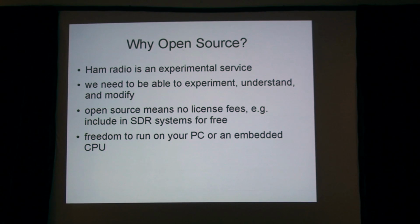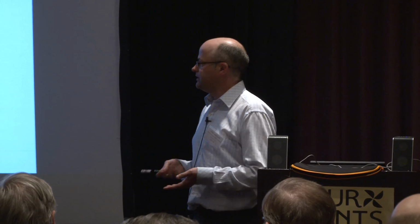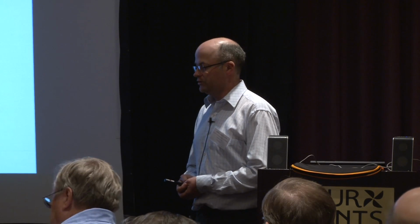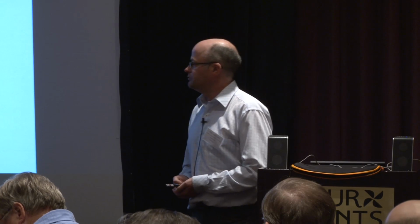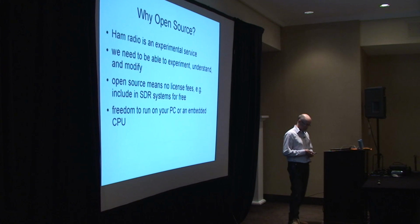It means no license fees. You can use it for free. It also just has a lot of practical aspects. It means if you're building a new system on a different processor, or a Mac versus Windows versus Linux, you can just grab the code, compile it, and include it for free. No one's going to give any problems with license fees. You're not going to have to get hold of a special hardware chip or anything like that. So there's a lot of practical reasons why we want open source. And basically, it also gives you the freedom to run it on, say, a PC or embedded chip.